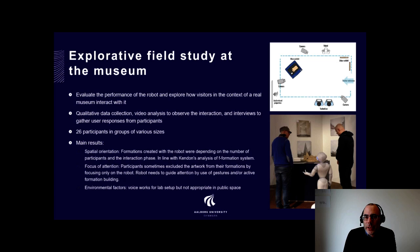And again, you can see the setup here, and in this case the robot is controlled in a Wizard of Oz fashion because we wanted to be able to react to the different interactions that the visitors might show. We started with qualitative data collection, so we did some video observations and analyzed those. We also did interviews with the users to ask about their experience with the robot. In all, we had 26 participants for the field study in groups of various sizes, from 1 person up to 4 persons. I will just give you some of the main results here.